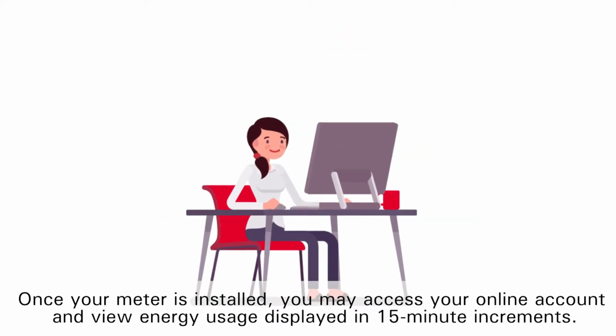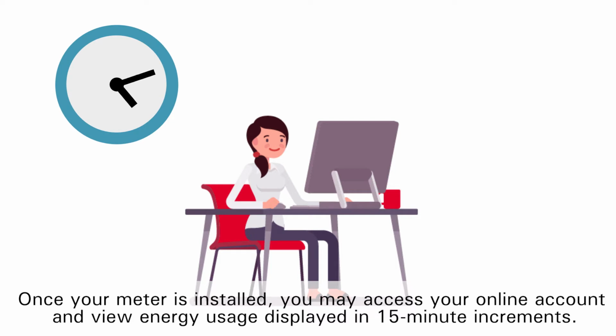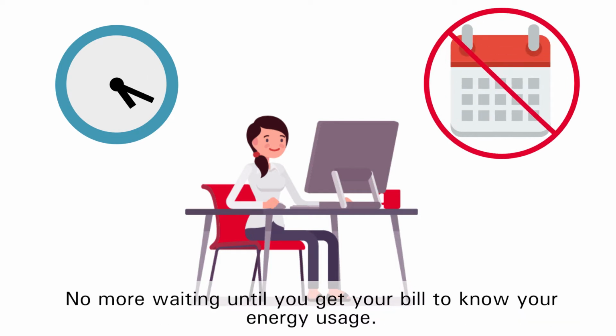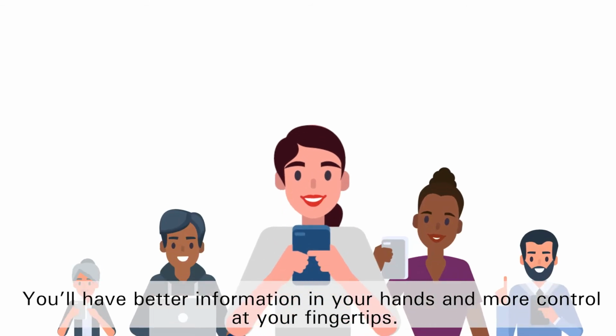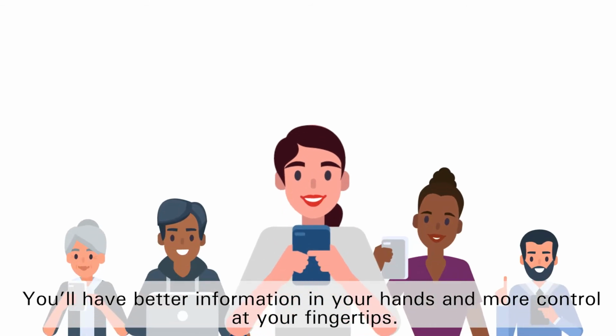Once your meter is installed, you may access your online account and view energy usage displayed in 15-minute increments. No more waiting until you get your bill to know your energy usage. You'll have better information in your hands and more control at your fingertips.